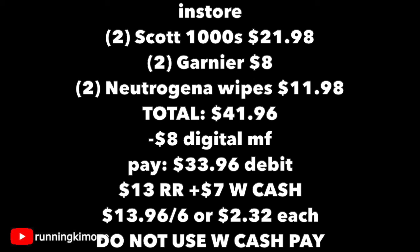You're getting back $13 in register rewards, 3 for Scott, 3 for Garnier, and 7 for Neutrogena, plus an additional $7 in Walgreens cash, making it $13.96 for the 6 items, or $2.32 per product. Remember not to use any Walgreens cash, as you're using the booster of spend $40 to earn back $7. And yeah, if you can line up this deal, and if you're having any success with the digital boosters, let us know in the comments down below.